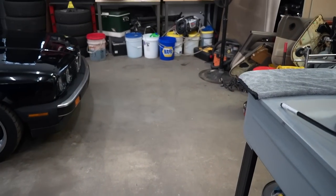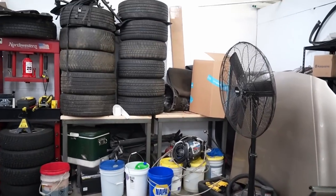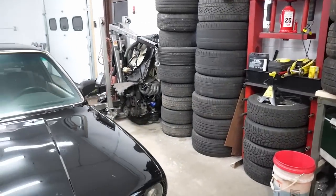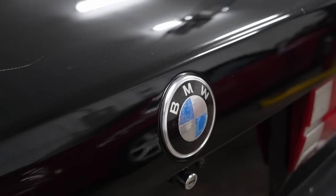I cleaned this area of the shop up a lot so that I have more room. I'm glad I did. Took a while, but you know, it's always worth it. I wanna take that logo off first. This car definitely deserves a new one of these.